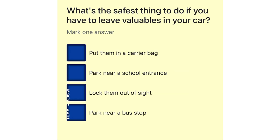What's the safest thing to do if you have to leave valuables in your car? Put them in a carrier bag. Park near a school entrance. Lock them out of sight. Park near a bus stop.